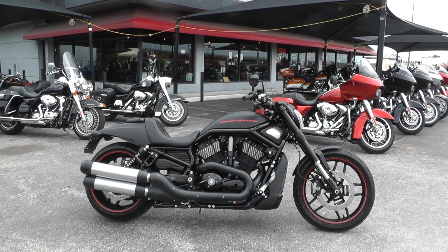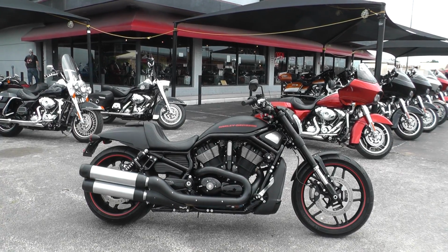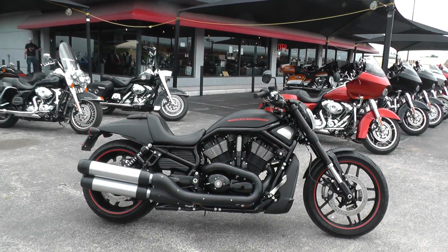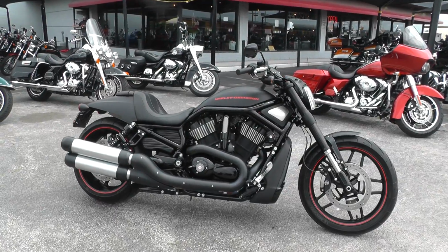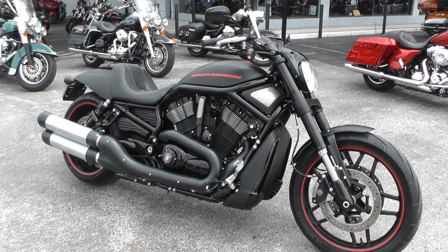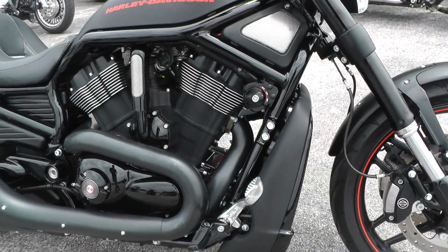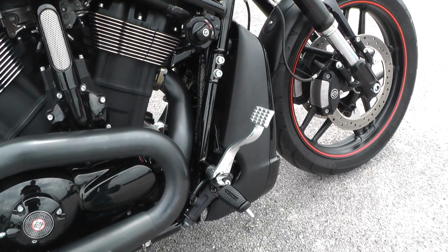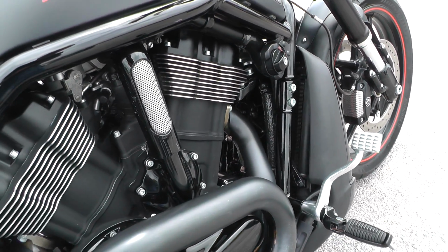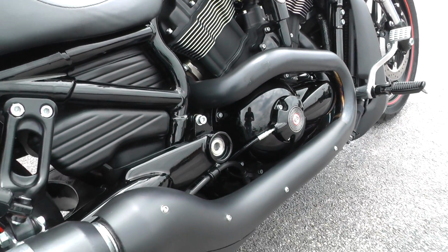Hello folks, Gino here with Texas Best Used Motorcycles in Mansfield, Texas with a 2013 Night Rod Special I want to show you. It's a Harley Davidson V-Rod. It comes with a liquid cooled 1250cc motor. This one's got forward mount foot controls. It's a denim black color. Got a 5-speed transmission. Factory exhaust on this bike.